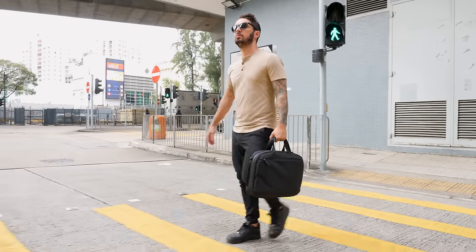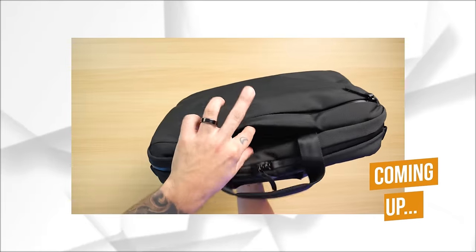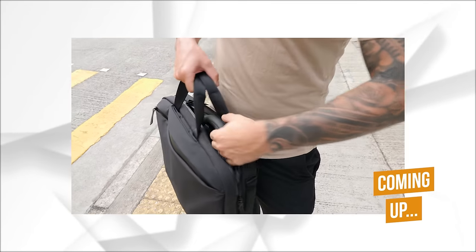In this Alpaka Elements Tech Brief Pro Review, I'm gonna show you if this is the 3-in-1 backpack brief messenger of your dreams. A hidden magnetic pocket, a beefy front compartment, key leash, super anonymous branding. We got a lot of awesomeness. The access freaking rock. Love it, love it, love it. But I got a bit more criticism.